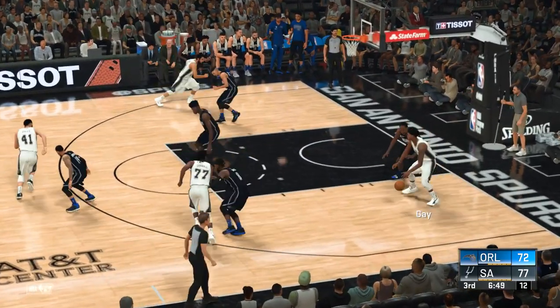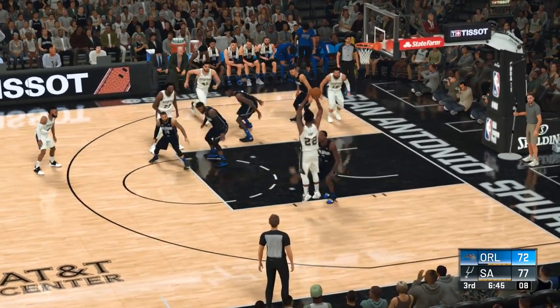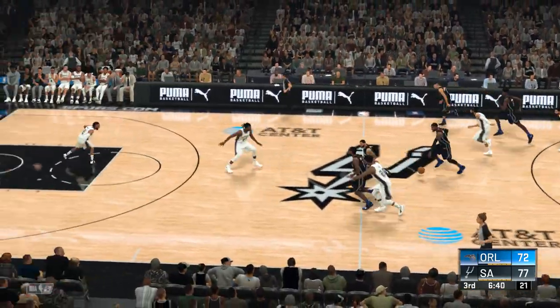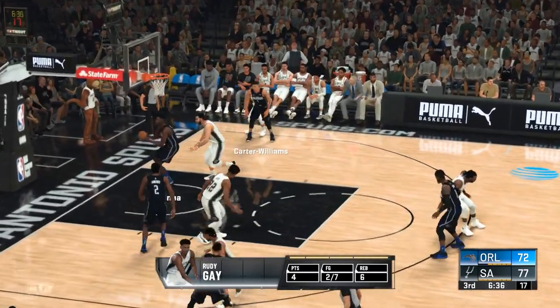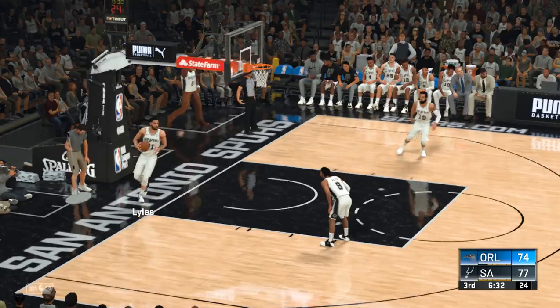San Antonio with the ball, leading by 5. Here's Gay. Again, the miss by the Spurs. You know, even though they have the lead, you can tell he's frustrated with himself that he's not doing more. He gets that one. 8 points for Mohamed Bamba.